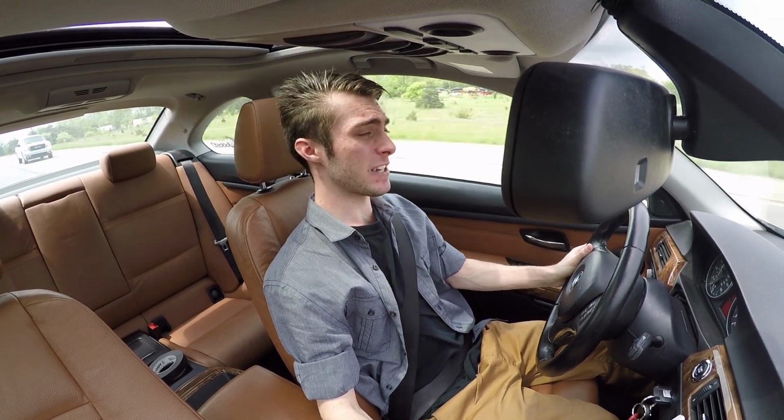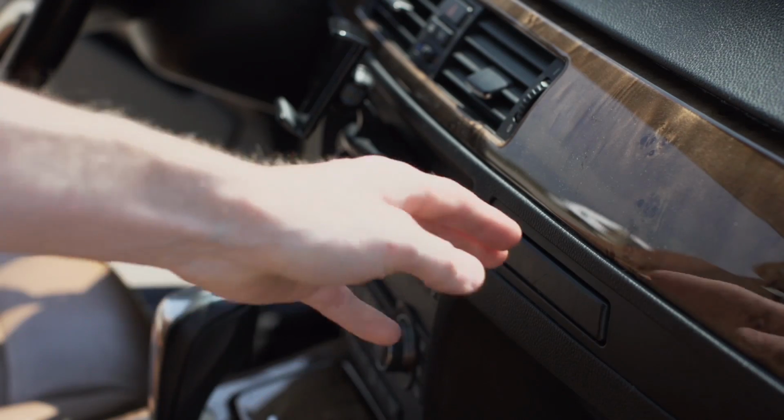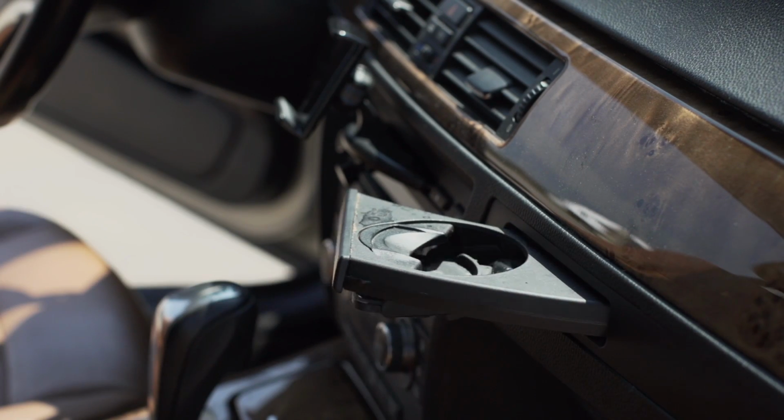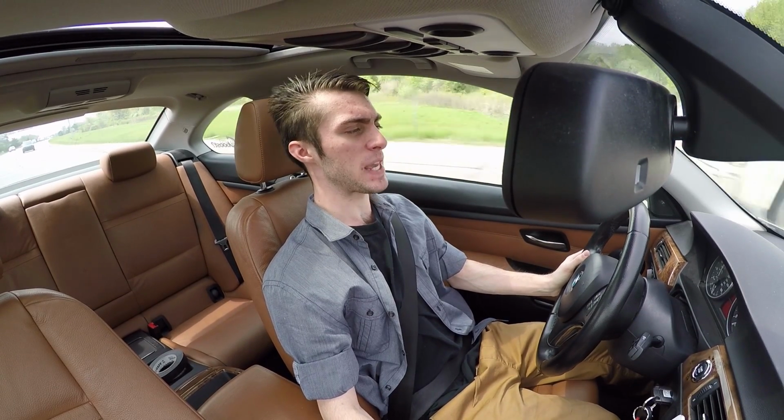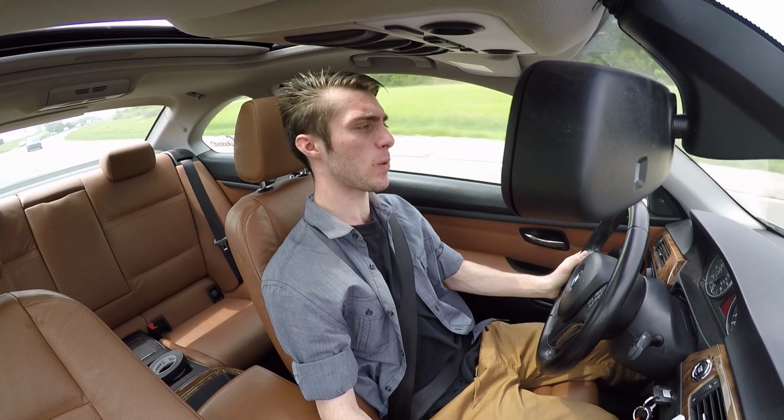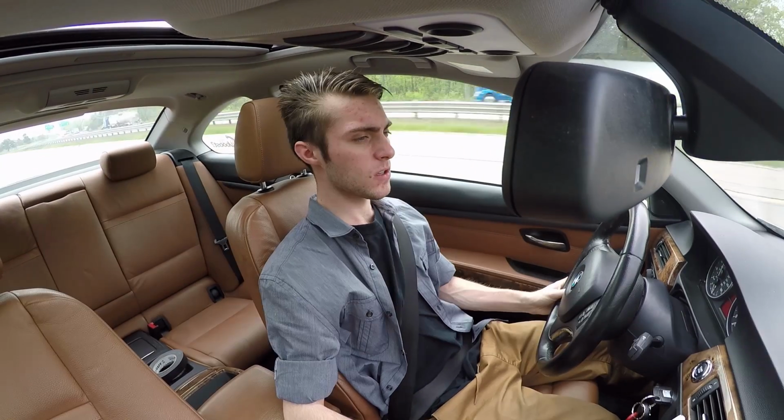Another issue I have is the cup holders in this car. They really don't fit many drinks. Maybe they can fit your Starbucks, whatever cup of coffee you need, maybe just a regular pop can, but they don't really fit water bottles very well, they don't fit large drinks.